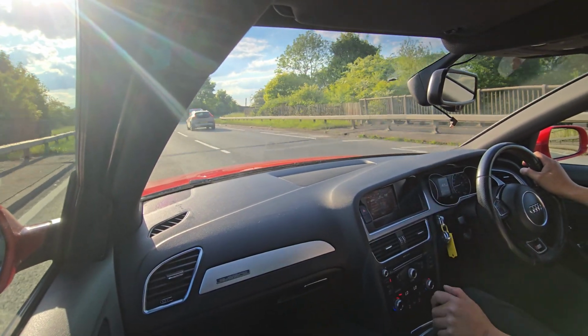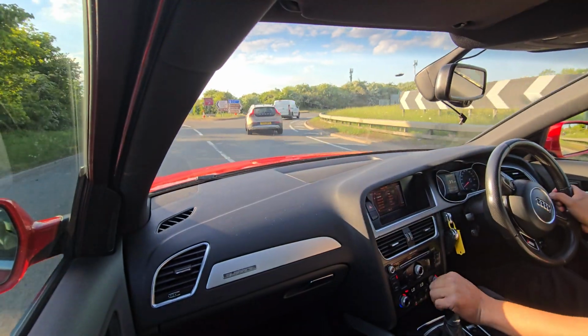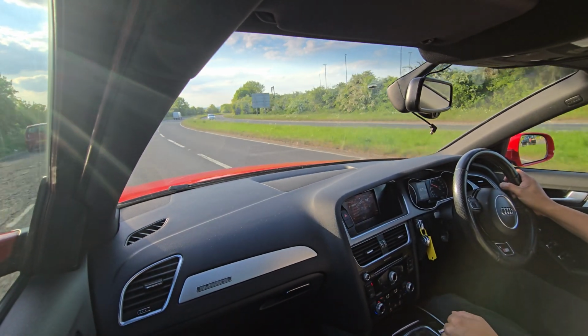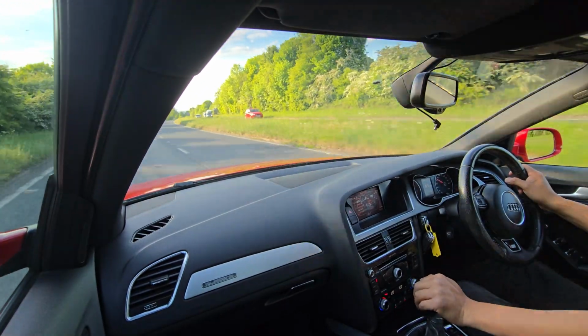So into this lane, so that's coming up from the south. You take your first exit down here, and obviously it's a dual carriageway, so we're going to get to 70 miles per hour, and it handles superb as well. Into sixth gear.